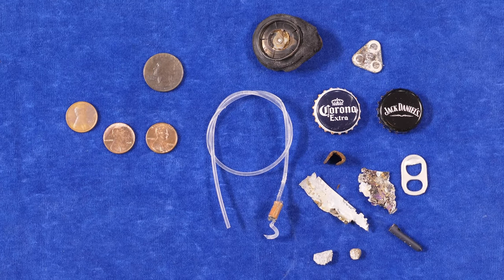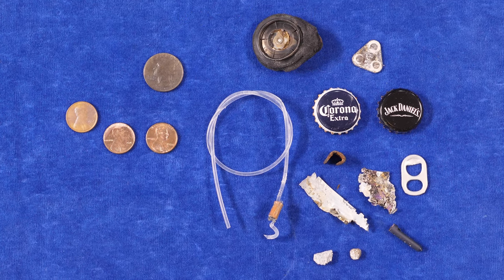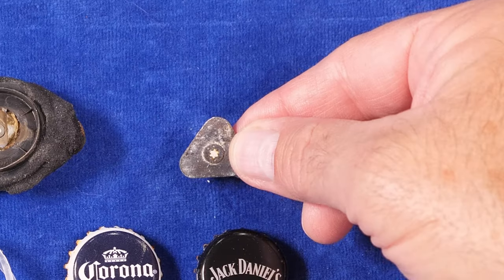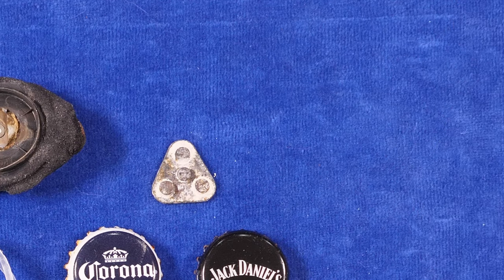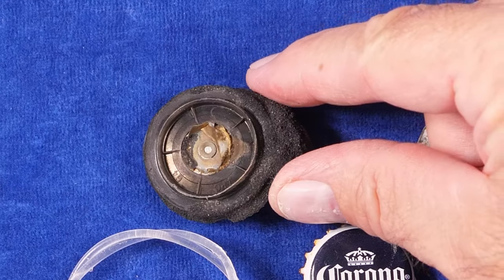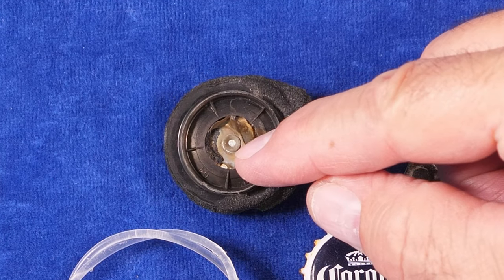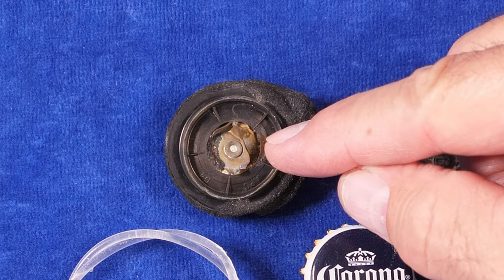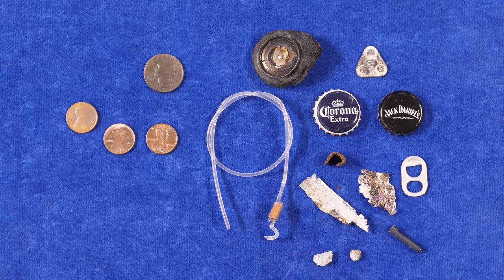And here's day 3. Welcome to the wrap-up for this day out. Well, today, we just couldn't find much. We were out there for a long time, and we found very little stuff. Found this little metal bracket thing. Have no idea what that's for. Some kind of bracket that goes on the side of something, I guess. Must have broken off. This here is all crusted over. I think it might be some kind of a cap that goes inside of a car or something like that. Looks somewhat familiar, I don't remember exactly what it would be, but it's for some part of a car, I think.